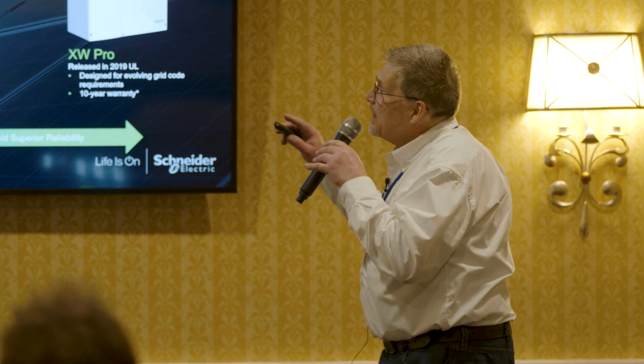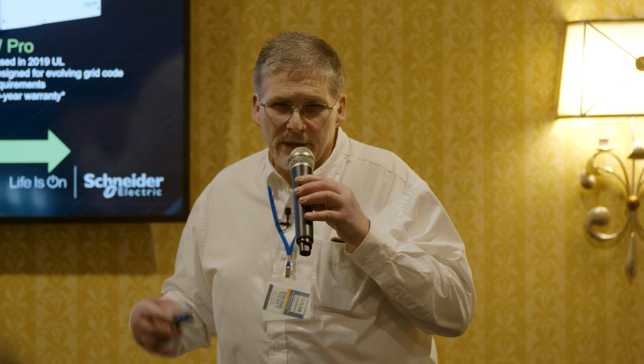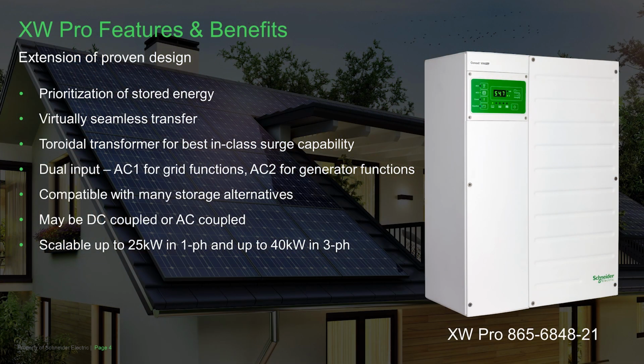So the basic design, the transformer low frequency design, is what gives this such incredible power. Utilizing the transformer helps with starting inductive loads, and it also helps with line imbalance. So it's not something that's prone to nuisance tripping like a high frequency transformerless topology. So XW Pro features and benefits. It prioritizes stored energy. It has a virtually seamless transfer. Toroidal transformers offer best-in-class surge capability.